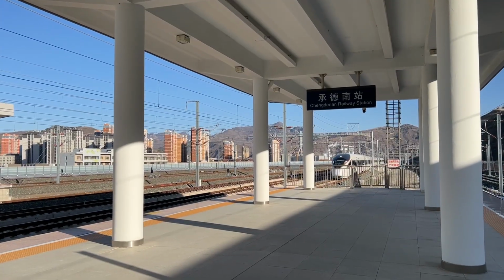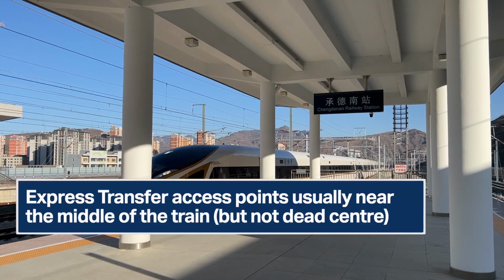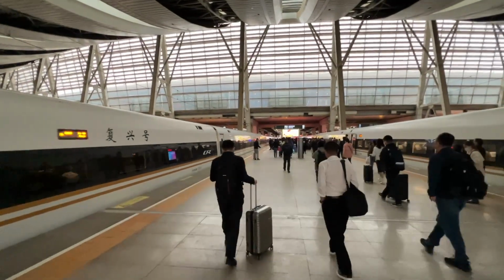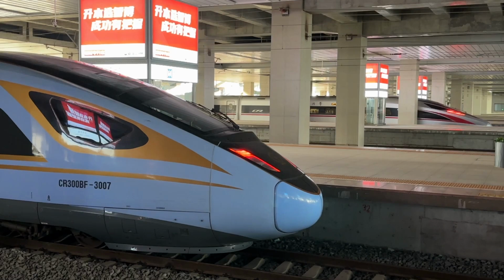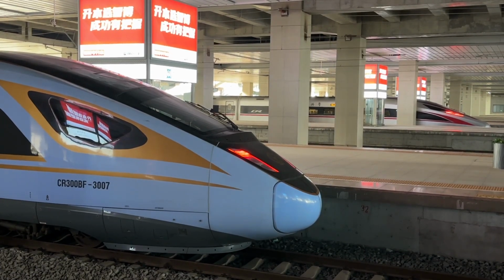Sometimes on board trains, announcements will be made as to which carriage is closest to the express transfer. Usually, it's close to the middle of a train. If you're really pressed for time, the best option is to move closer to the middle of the train and ask staff ahead of time. Usually, there's no limit as to how imminent or how late the connection can be to use express transfer.